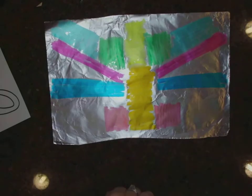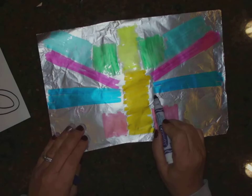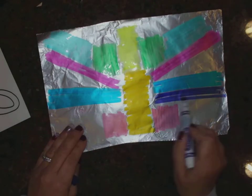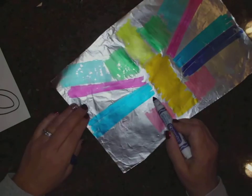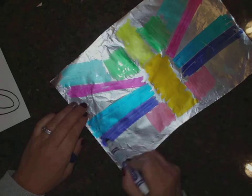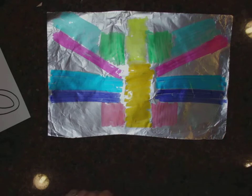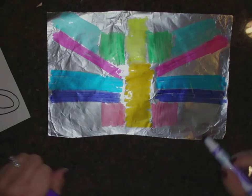This is just one of the ways. Another way is if you did make shaving cream paper earlier, you can go ahead and use that. And if you haven't made that, you can go to the video. I make it in the bunny rabbit video where we make the spring rabbit. If you haven't made shaving cream paper, go and watch that one. You need food coloring and shaving cream to make that.